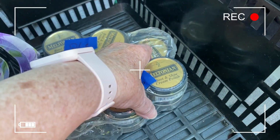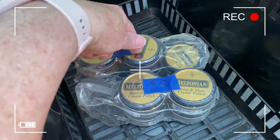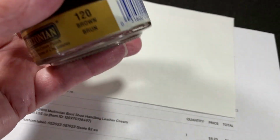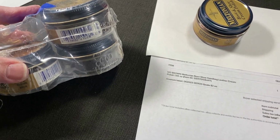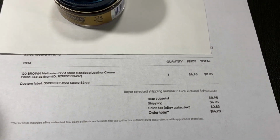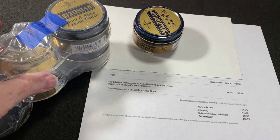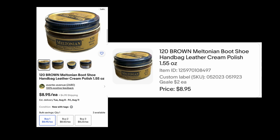I ended up buying the shoe polish for $18 for all because just one will go for about $8. This time we sold the other color of shoe polish that we have. This one is the brown. I bought two lots, two different colors. So we paid $2 each for these and sold it for $8.95 plus shipping. That may not seem like a lot, but it was a listing with quantity, and I always love that. This is what the listing looks like. It's $8.95 for one.